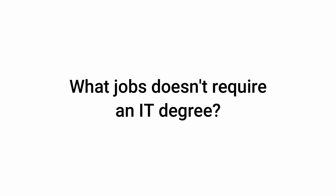So if you are transitioning into a different career from a different background and you are planning to move into the tech industry, the IT world, the software world, and you're wondering how to get into it, if you need a degree to get an actual IT job, well, good news is that there are actually jobs in IT that doesn't really require you to have a bachelor's or associate's in IT or technology. So that is the better answer to that question. And now the next question would be, what jobs doesn't require an IT degree?